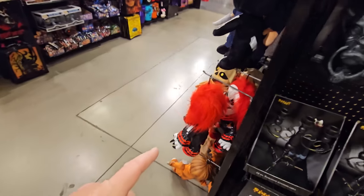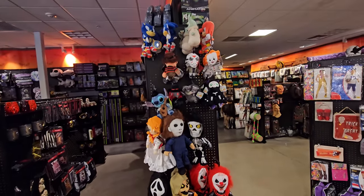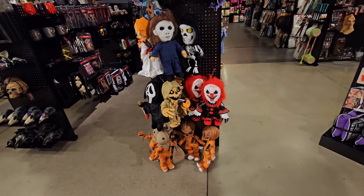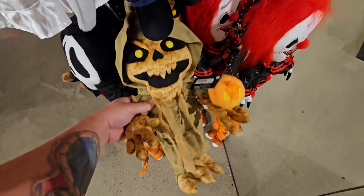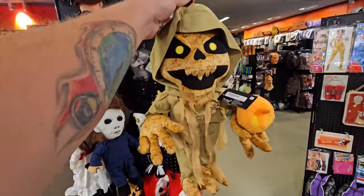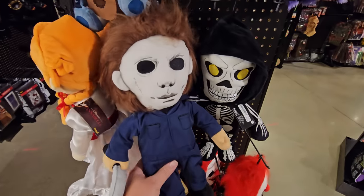And wait a minute, I see the plush peeking out over here. Yes! Guys, for the first time the other day, I can't even remember. Oh, it was in the store in Colorado that used to be a Gold's Gym that I saw this one for the very first time, the Nightmare Harvester plush. He is so cool. I'm thinking I'm gonna have to buy him today. They also have Crouchy. They also have Skelly. They also have Michael Myers.